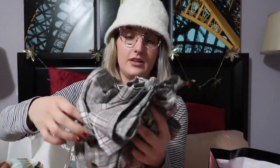And I got all of this because I'm really into layering right now. And I love layering striped stuff like this underneath plain t-shirts or graphic tees. So yeah. And then next we'll go to American Eagle.